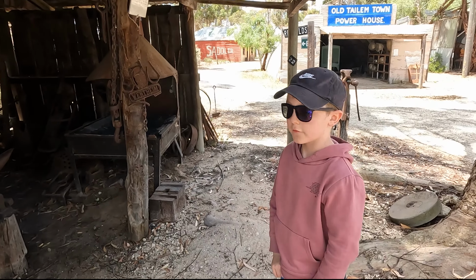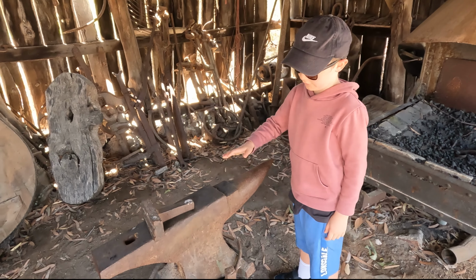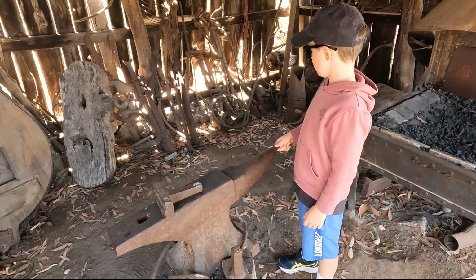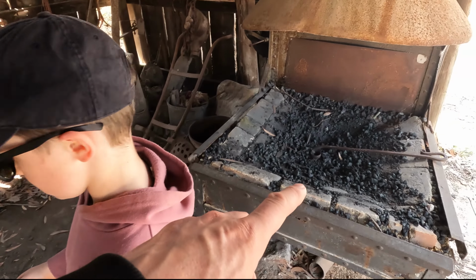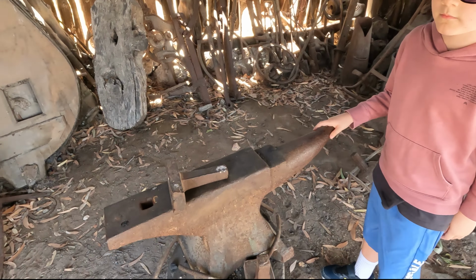What's this one, Luke? Blacksmith. And what were you just saying? And I found out what an actual anvil is. Oh, you've never seen an anvil? No. Yeah, and they would heat the metal up in the fire. Yeah. And then get it hot enough and then you hit it on the anvil.